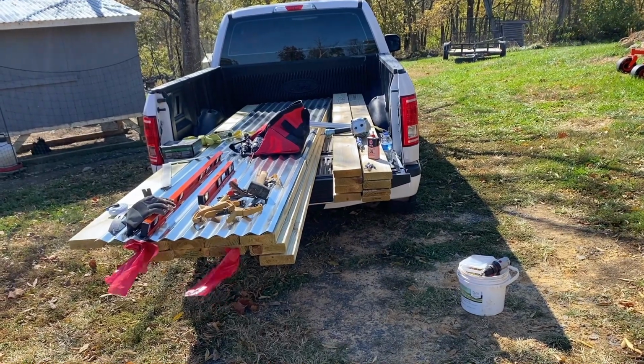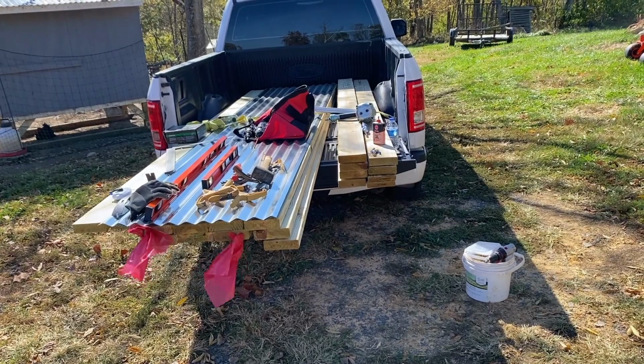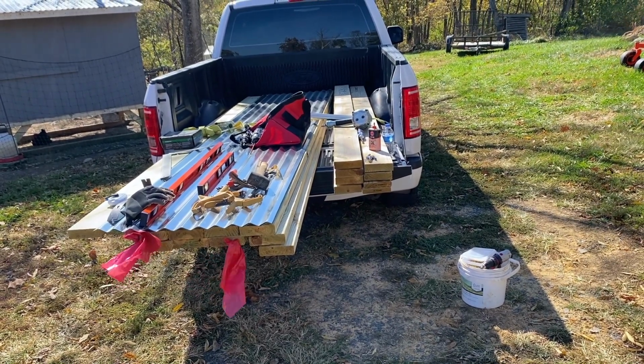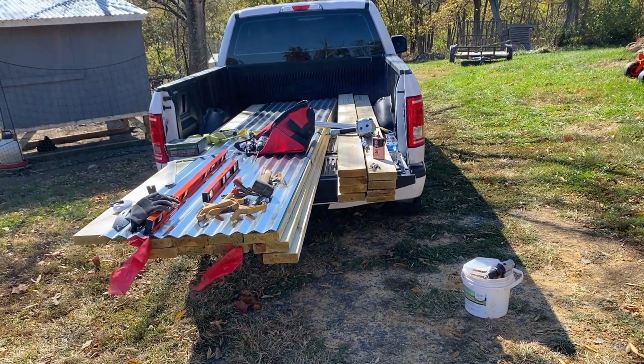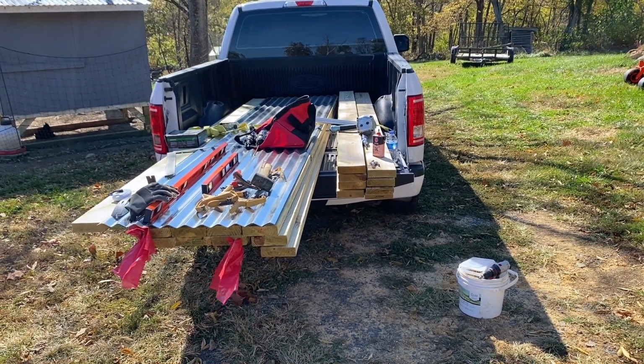I'll spare you the buying all the lumber and sticker shock and all that. It's bought, so let's see if we can start getting this thing put together. I went ahead and went with the 2x6s. I think it's going to be plenty.